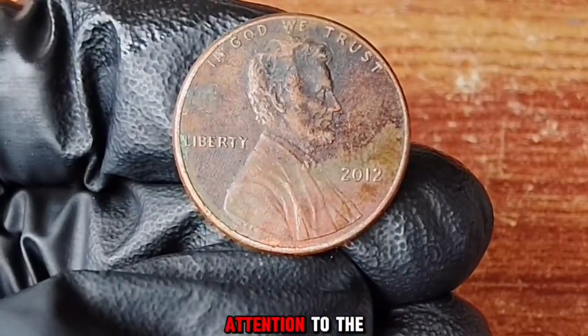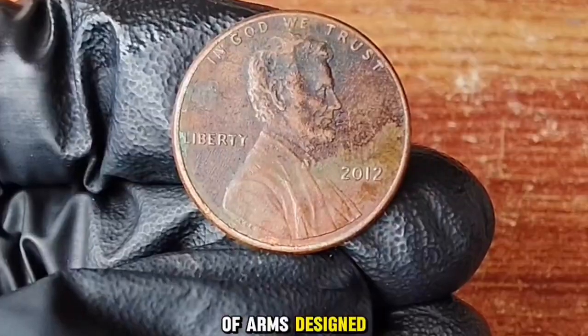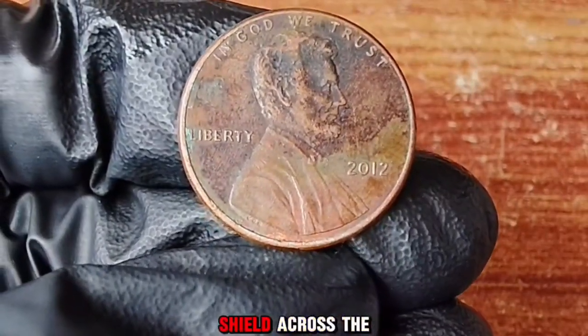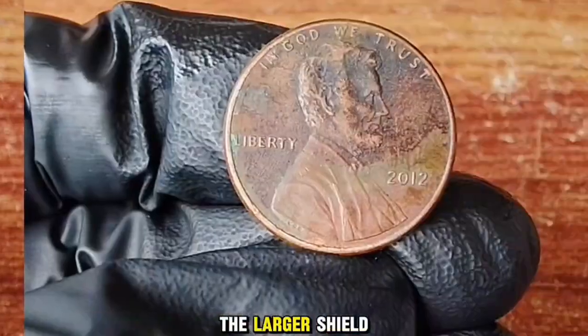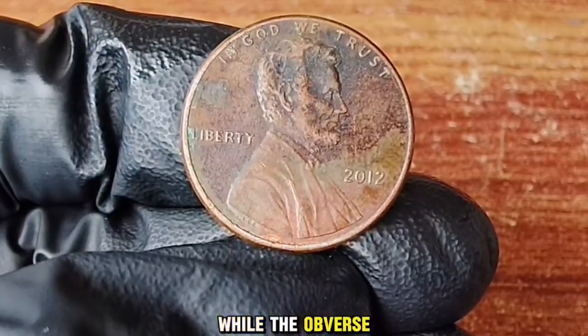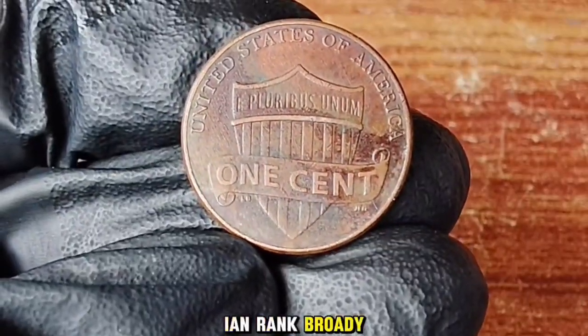Now turn your attention to the reverse. You should see the Royal Shield of Arms, designed by Matthew Dent. The 2008 redesign divided the Royal Shield across the circulating denominations, so the one-penny coin represents one section of the larger shield. The design includes the words one penny, while the obverse carries the fourth portrait of Queen Elizabeth II by Ian Rank-Broadley.